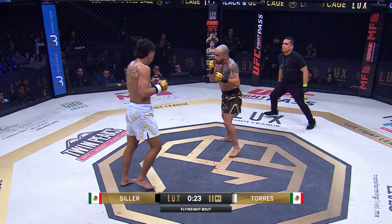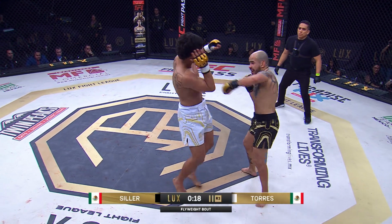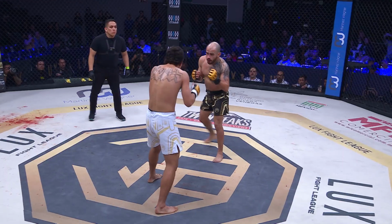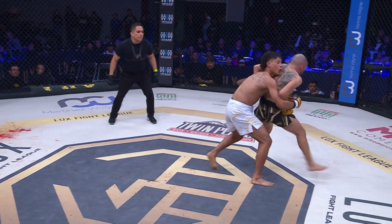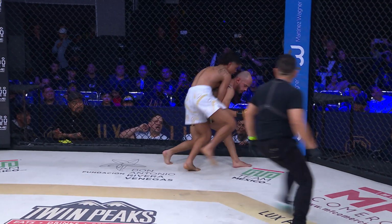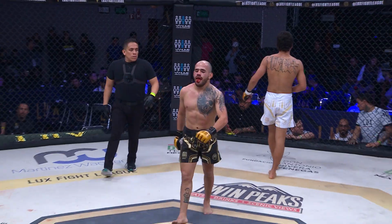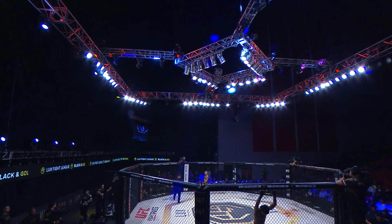Well, he might. He's pushing hard, stepping on it. Hugo's trying to get a finish here. See if he's able to land something. There's a nice jab. Yeah. Great chess match here, and Paulino Siller is going to get the checkmate, despite some final efforts here from Hugo Torres. Siller is going to get his first win inside the black and gold cage. It won't be a finish for the first time in his career, but it still counts in the W column.